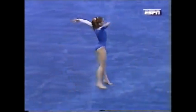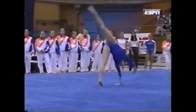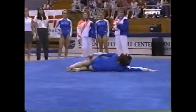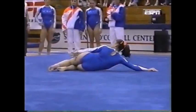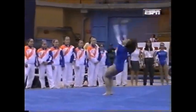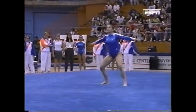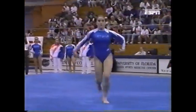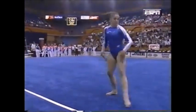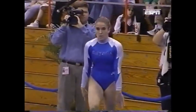Now, some of you may be wondering, how do these women get so high up in the air? Weight training is definitely a part of their workout to gain leg strength. So these women are doing more than just coming into a gym and doing gymnastics. They're lifting weights, they're doing flexibility training, they're doing endurance training. And all of these things are very important to the sport.